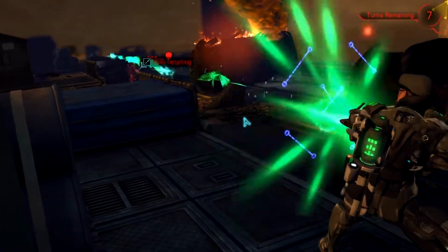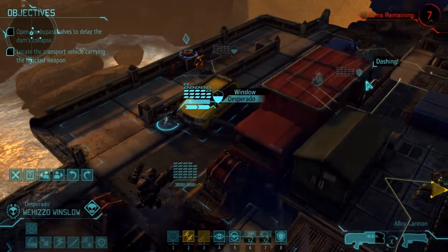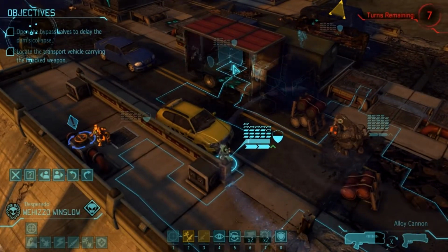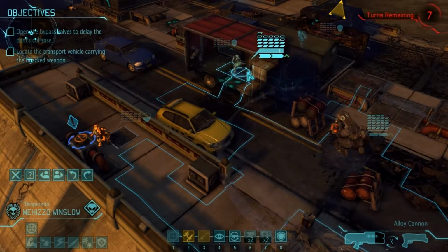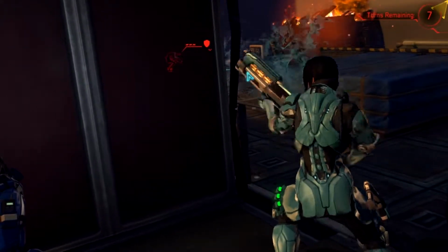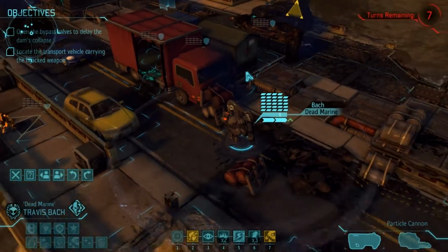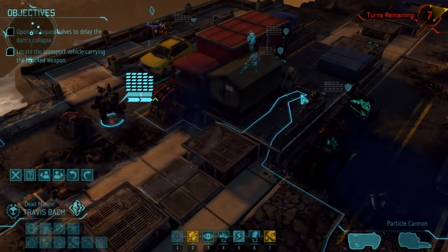71% for him. That's a miss. Shot failed to connect. Izzo. I'm rolling. Only 46. That's a miss. Damn it. Missed the target. Travis Bach.